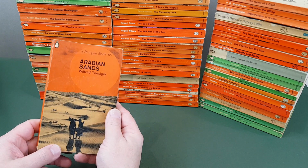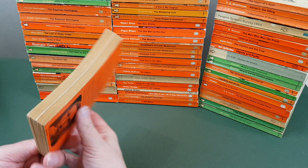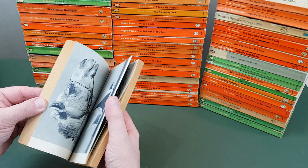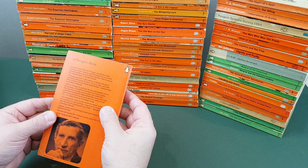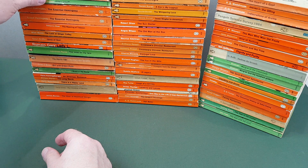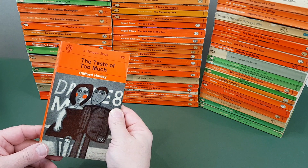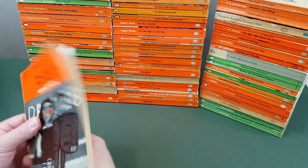Wilfred Thesiger, 2125, Arabian Sands. Don't remember much about this. And cover design, Martin Bassett. Don't remember this at all. It's actually got a photo insert, so... Oh, it looks more like travel writing by the look of it. The Taste of Too Much, Clifford Hanley, 2127. Cover drawing by Malcolm Carter.